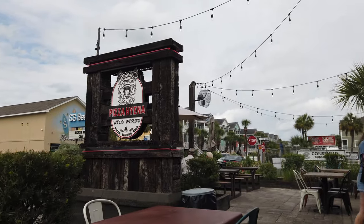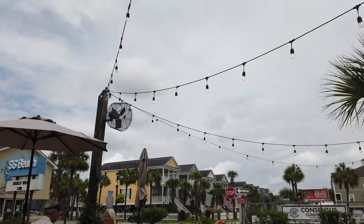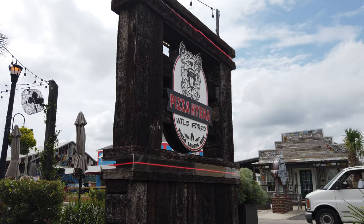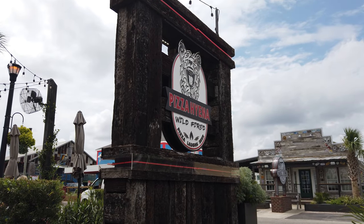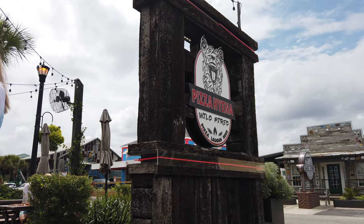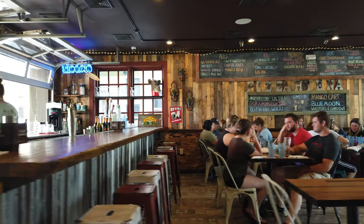Pizza Hyena is, as you may have already figured out, a pizza place, pizza slash bar. The pizzas here, just to let you know, are 10-inch personal pizzas, and they are thin crust. So if thin crust is your thing, have at it, come down to Pizza Hyena, enjoy some thin crust pizza. If you don't like thin crust, try it anyway.